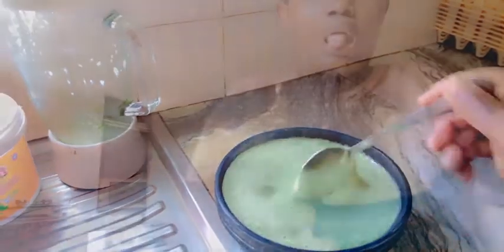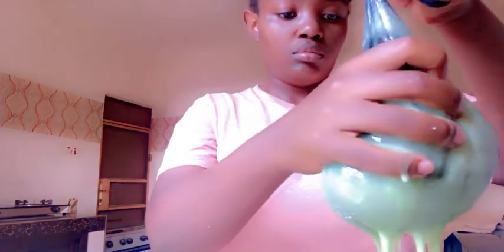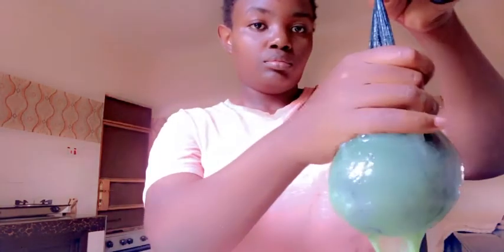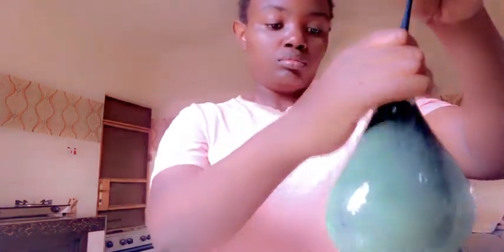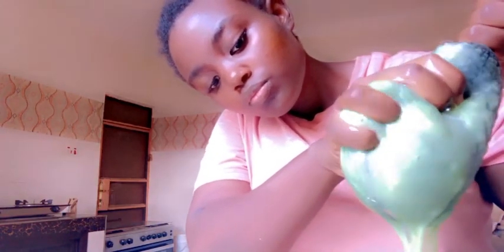And this process right here is so satisfying. I can do this over and over and over again. Look, just look at the slip. Oh my god, look at that. This process is too satisfying and I love it. Just look at that. This is a very nice detangler. You can use this as a detangler, but today we are here making a protein treatment.